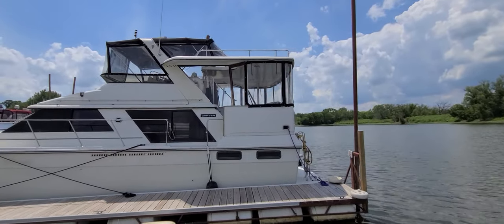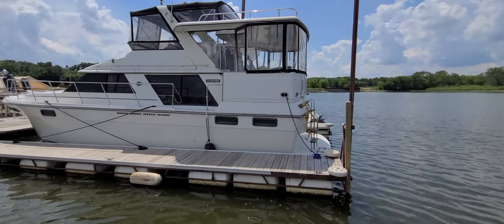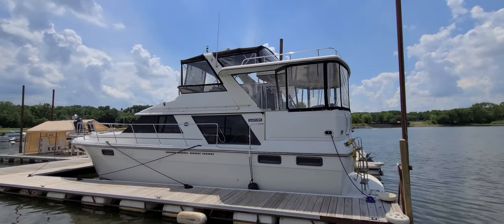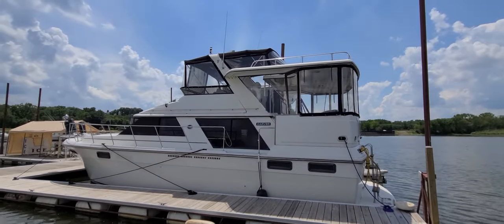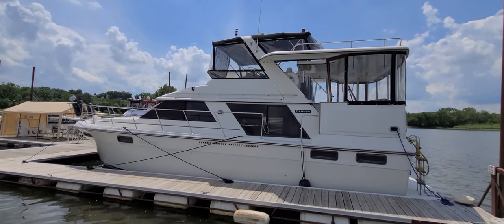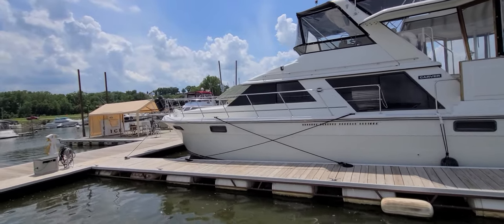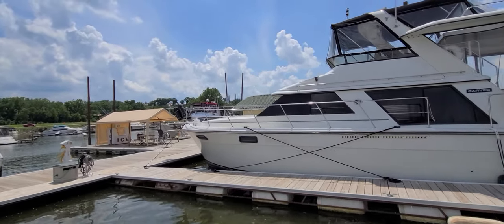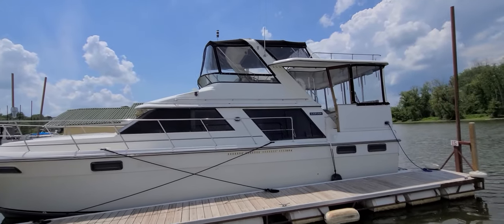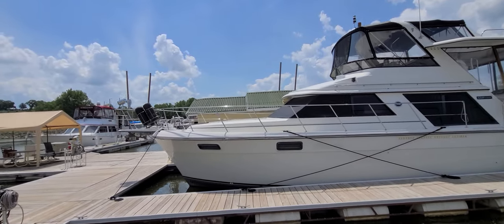Few things you kind of notice on the outside of the 42 aft is that big hard top across the back. It does have a nice swim platform. Full canvas enclosure package. That forward facing arch up top kind of gives it a nice crisp look, good sharp image. Nice big bow rails going all the way around the outside of the boat. And we'll take a closer look, but it's got nice walk-arounds and it's got side wing doors as well. Big windows flood light into the cabin. We'll see that when we get inside the boat.